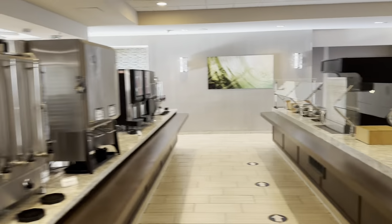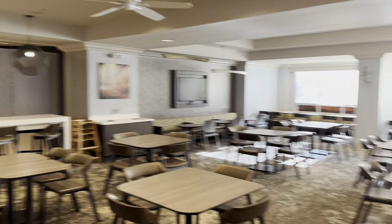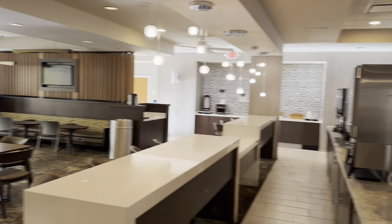This is a nice little area. We're here in the afternoon, so it's kind of cleaned up right now. But look at this. I mean, nice breakfast area. Again, if you're here at Spring Hill, this is included. The breakfast is included.